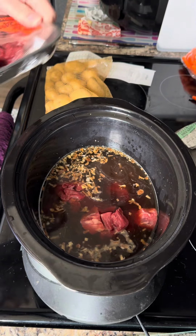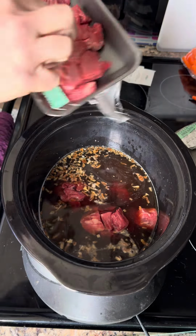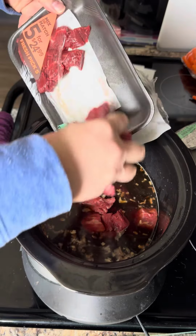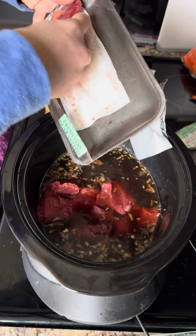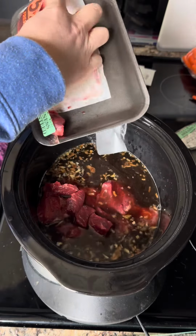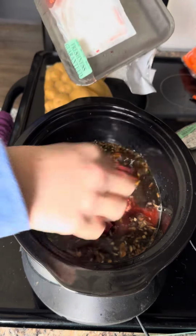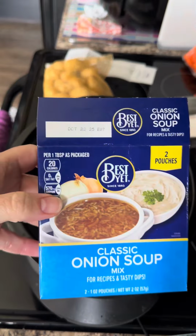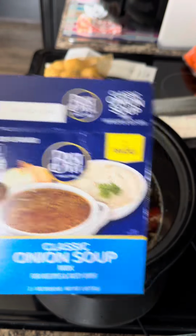So we got our 2 packs of beef stew meat going in here. Here we go. 2 packs of stew meat. Now, I had already added the beef broth in there, okay? So that has been added. And I also added some of that in there with that 1 packet.